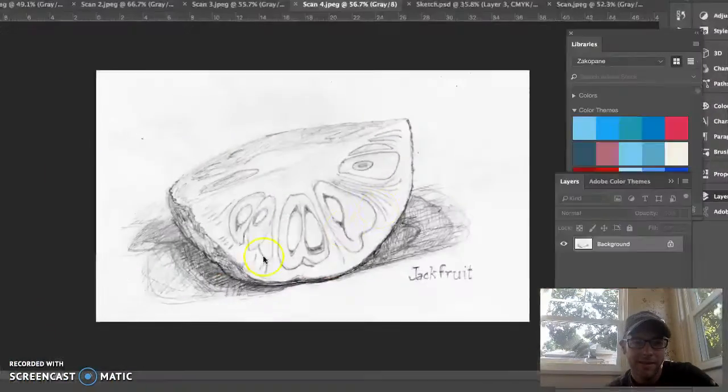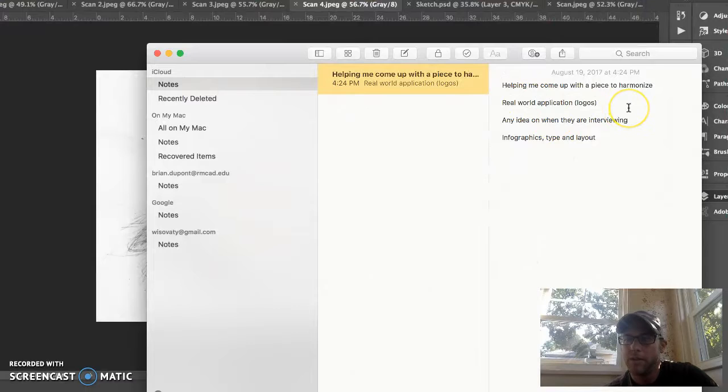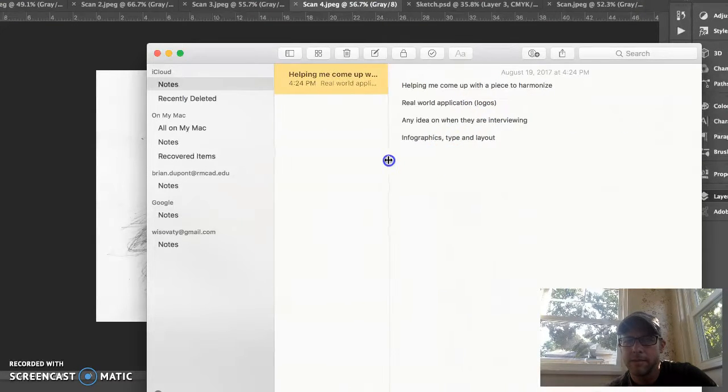So they had molds and casts of these jackfruit, and they had it all quartered and sliced, and so I just spent time drawing it. So that's actually my favorite one. I think that's a really great one. I really enjoy that.